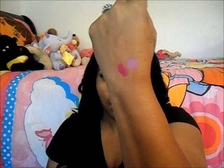The next one is called Girl About a Town, and it's a fuchsia color. It's an Amplified. And it looks like that. Hopefully you can see it. Playtime is a cream sheen. And it looks like that.